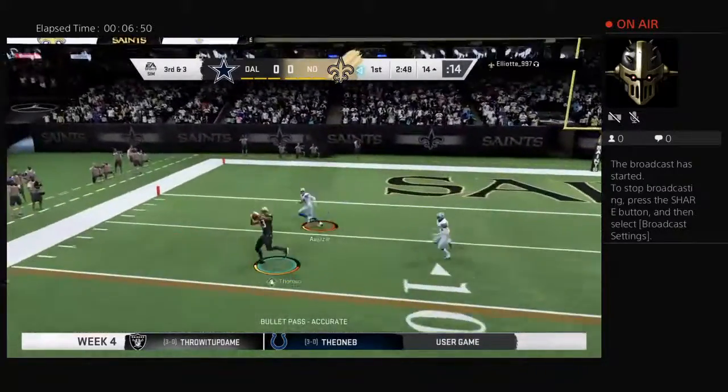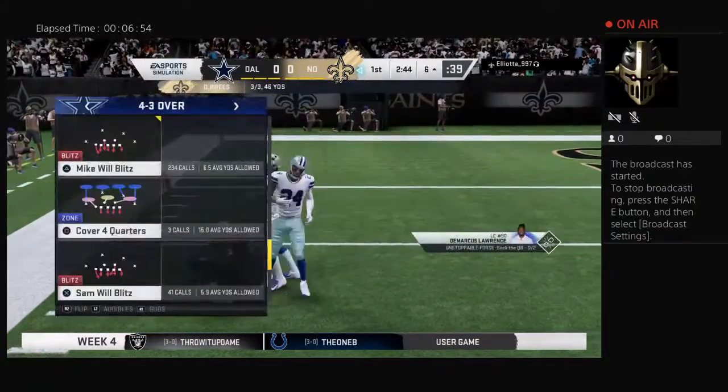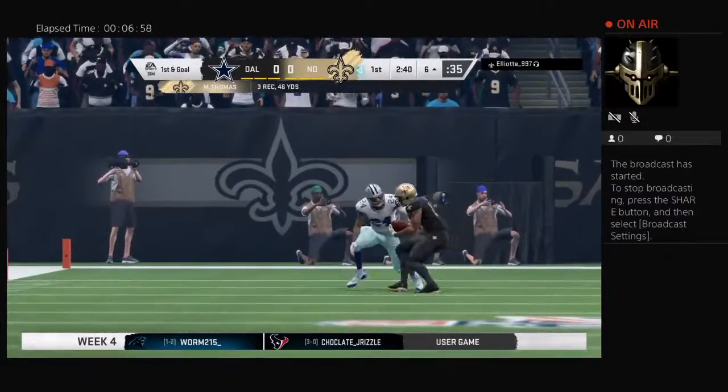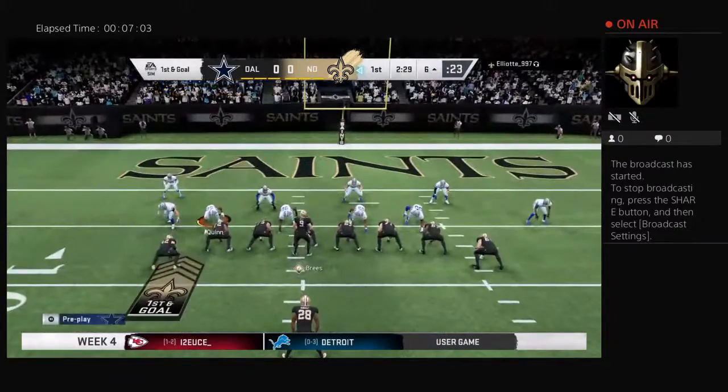Now this time, Breeze will throw. That's caught. It's Thomas. And he gets the first down yardage he needs before he's brought down at the 6. They're able to convert on third down, and that sets up a first and goal.